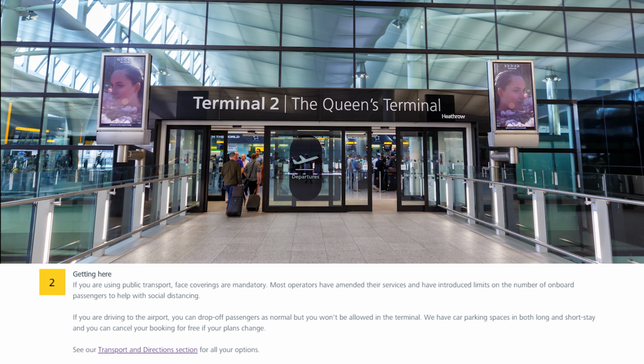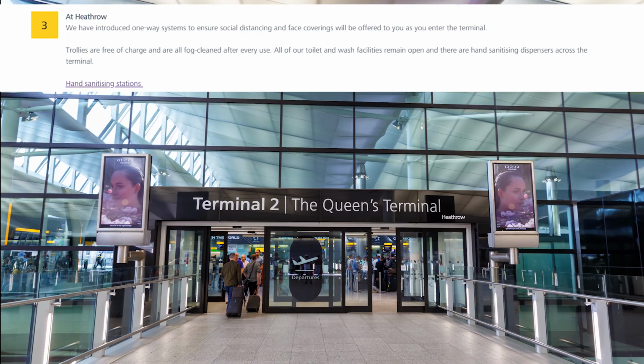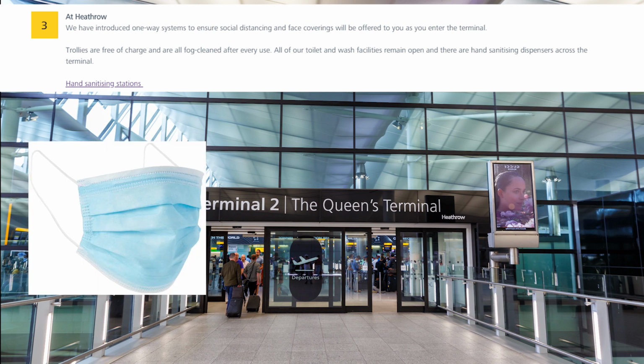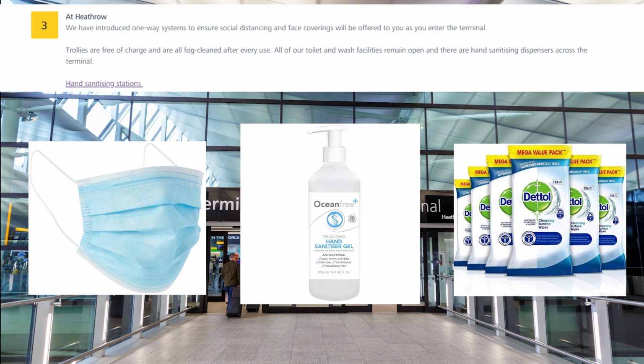When you did try and go through, they asked you what time your flight was and what airline you're going through. The other thing they had just behind the doors of the terminal was a little station that had face masks, which they were giving out to people who didn't have any, and they had hand sanitizer and disinfectant wipes as well.